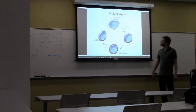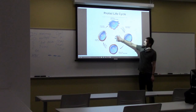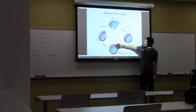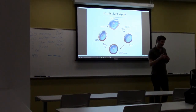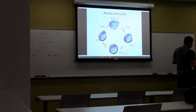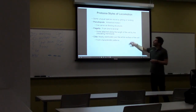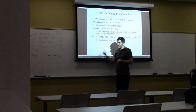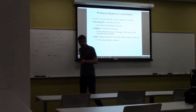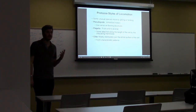And remember, their life cycle has both a trophozoite and a cyst stage. Trophozoites, metabolically active. Cyst is what they do when conditions get bad. They wall themselves off in like a little cocoon. And lastly, we classify these guys based on how they move. Pseudopods, cilia, flagella, or no movement at all.